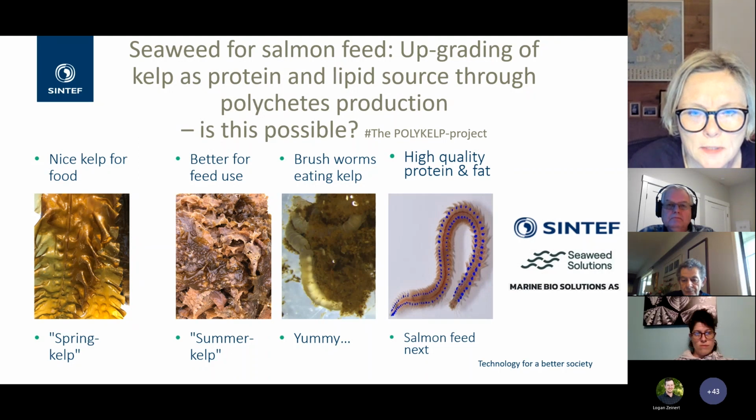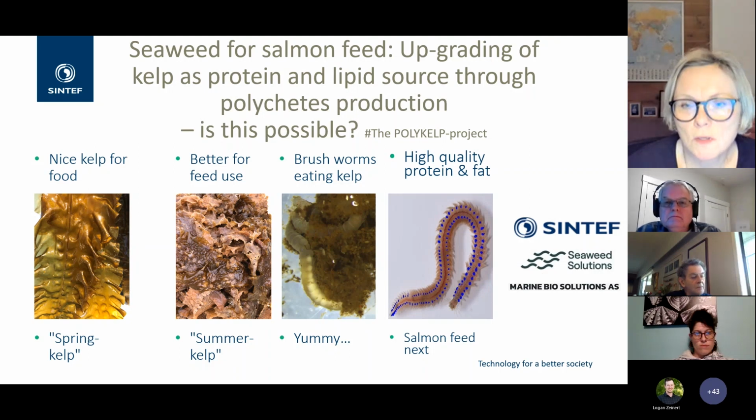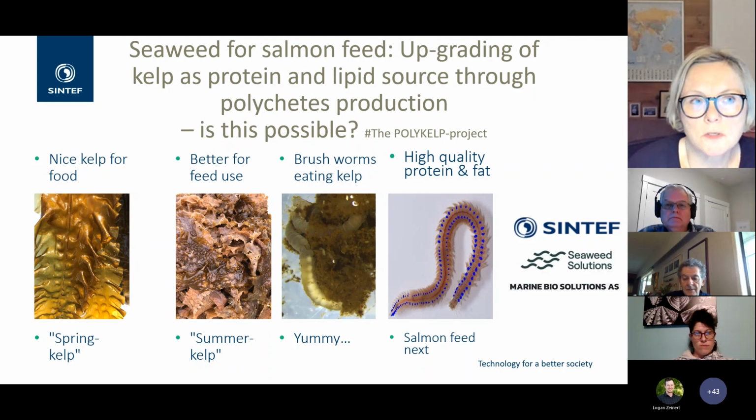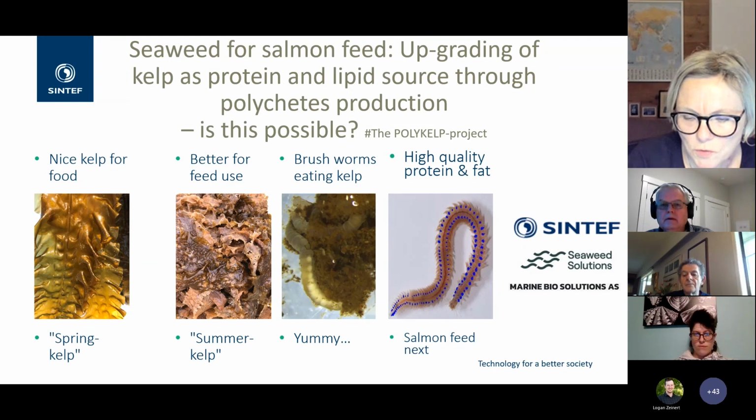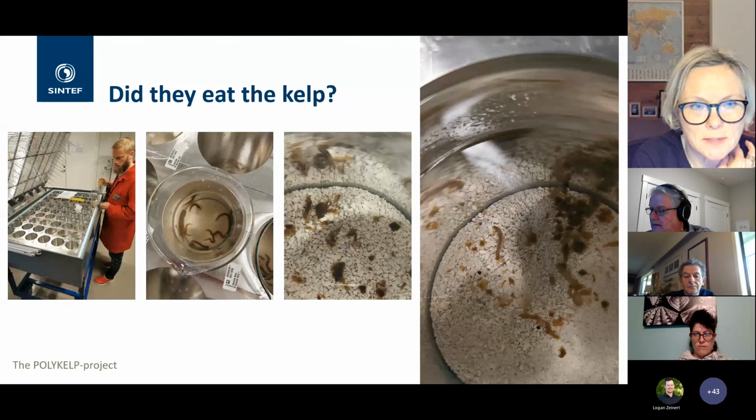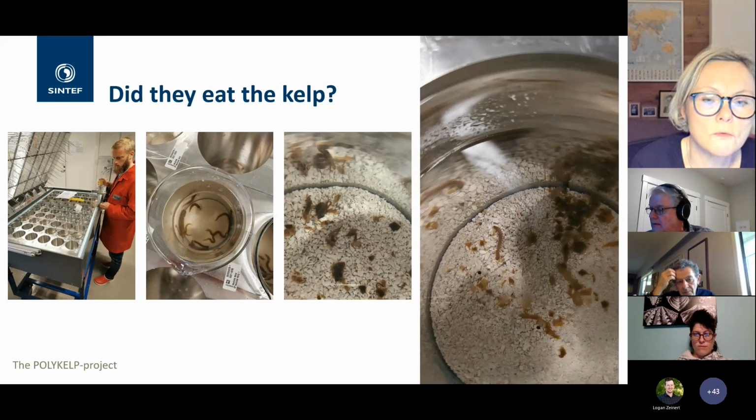And we see that there's also an increasing interest for this, because we need these new protein sources for the salmon. So we started a project on that, and here are pictures from the setup. First, we had to test whether they were happy to eat the kelp at all.